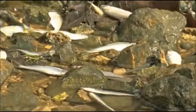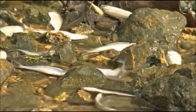"We had high water here, and they swam up into this little stream as a refuge to get away from the extremely high flow and the cold water temperatures, and they swam up this stream just as a refuge. And then the water level dropped, and they're trapped." TVA says this is a common winter phenomenon, and they're aware it's happening right now.